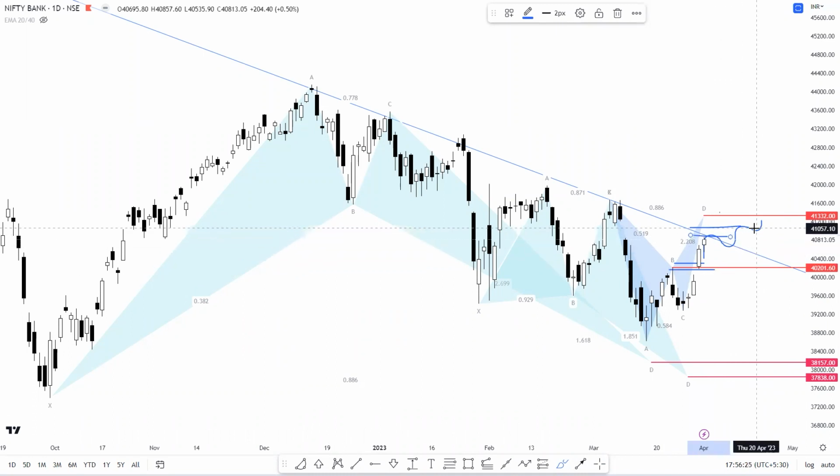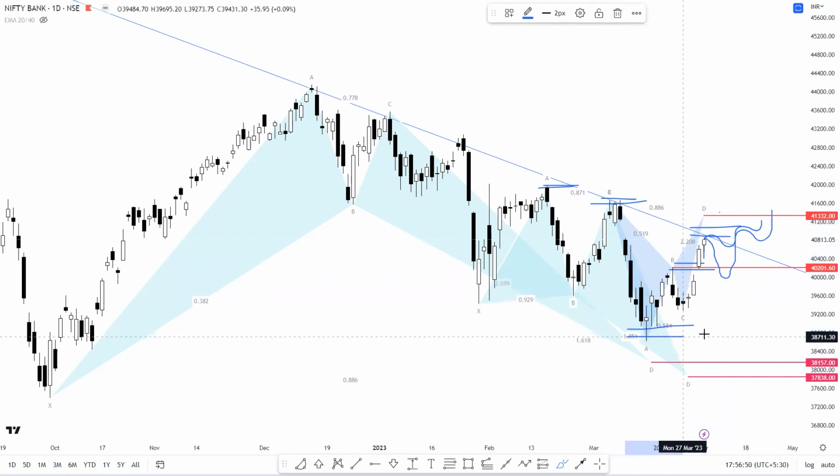Now you might as well ask, is it a pullback or a trend reversal? What's really important at this point is whether or not Bank Nifty will be able to move past these previous swing highs, and if yes, whether or not we'll be able to see a higher high or higher low structural formation. So we are yet to find out, and we will not be ruling out the worst case scenario, and in that case you can refer to the level of 38,613 as the maximum possible downside for now.